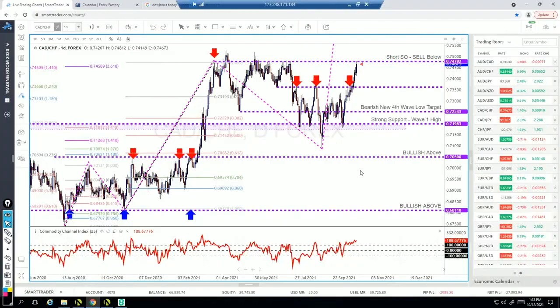Yep. And I don't know if you looked at the CAD Swiss franc. I know we're jumping around between different CAD crosses right here, but CAD Swiss franc, look at this baby right here. Hitting tops on the top right here. We had long-term resistance here, hitting over here at about 74.78. A lot of resistance here. And the markets have hit it.